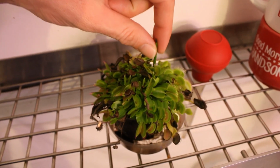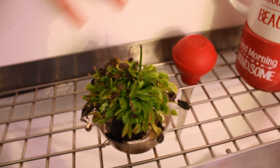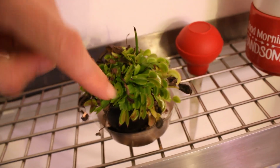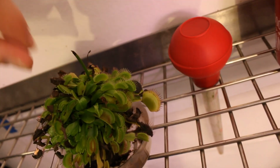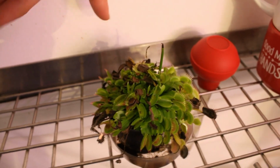So this gets direct air from the outside, and that's how I'm able to manipulate this into doing what it's supposed to do naturally by going dormant. So the proof is in the pudding. Smaller, lower lying little traps. My plan is working so far. Hopefully I can keep growing this thing long term.